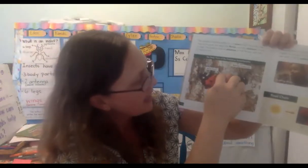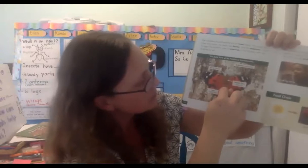The Pulelehua Kamehameha has an insect body. The body has 3 parts. Do you remember what the 3 parts are? The head, the thorax, and abdomen. It has 6 legs. The butterfly uses its antenna to find flowers with lots of nectar to eat.